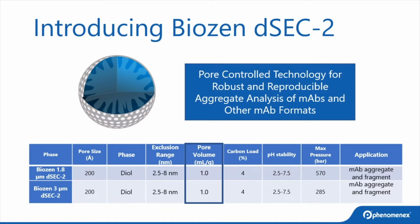Today's presentation will highlight our new SEC column, Biozen dSEC 2. This is a 1.8 and 3 micron particle platform featuring our pore control technology. Today, we will actually focus exclusively on the 1.8 micron for the gains in efficiency one gets with the smaller particle size. Either way, what differentiates this product is a remarkably small pore volume, 1 mL per gram, whereas other SEC columns typically exceed 1.2 mL per gram, with common ranges between 1.4 to 1.6 mL per gram. Without context, this doesn't seem like much, but the minimized pore volume directly impacts column packing bed stability.